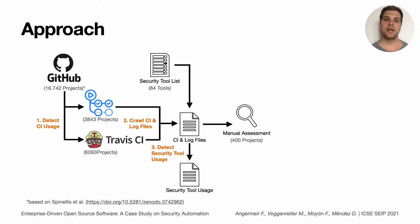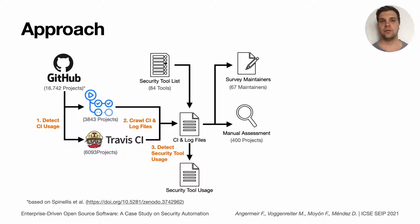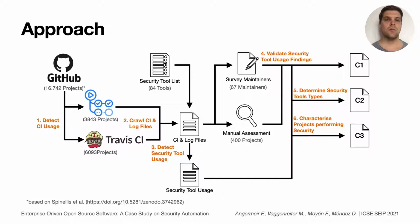After the automatic detection, we performed a manual assessment of 400 randomly chosen projects in order to validate the automatic detection. In addition to that, we surveyed 67 project maintainers. Amongst others, we asked them whether they perform security activities, which tools they use, and how important they rate security for their projects. Based on the automatic detection, the manual assessment, and the maintainers' responses, we then perform the contributions. So let's come to the results.